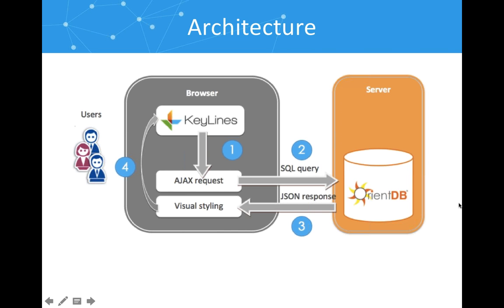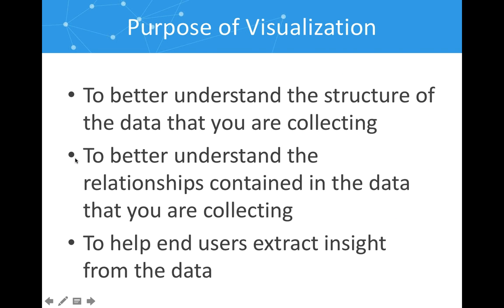Let's talk a little bit about the architecture of KeyLines. So KeyLines, as I mentioned, is a JavaScript library that produces an HTML5 output. So that means that KeyLines is actually designed to run within a browser. Now, in the pages that call KeyLines visualizations, you'll typically have an AJAX request that is communicating with the data backend over a query language like SQL or Tinkerpop, returning a result set back in a JSON format that KeyLines can then consume and render in the browser into the visualization layer that the users will see.